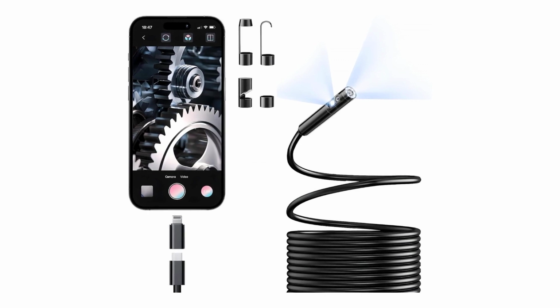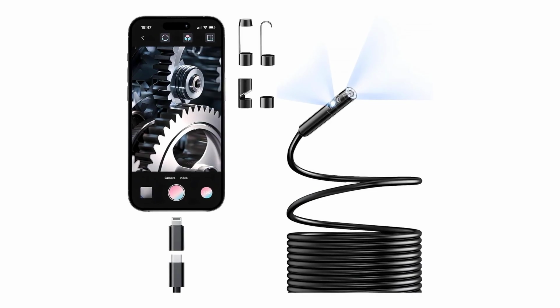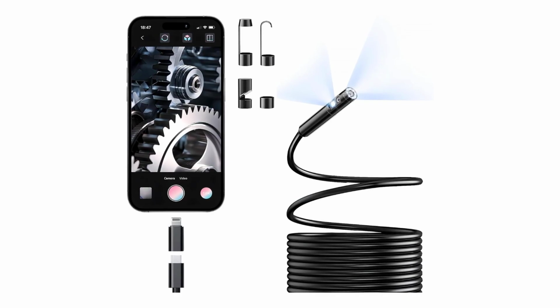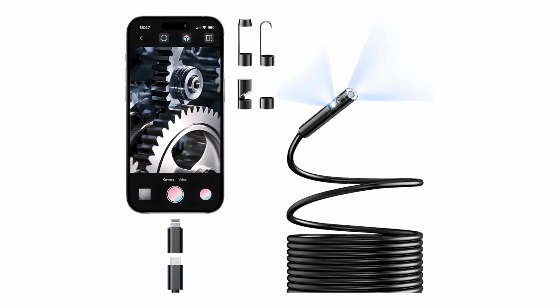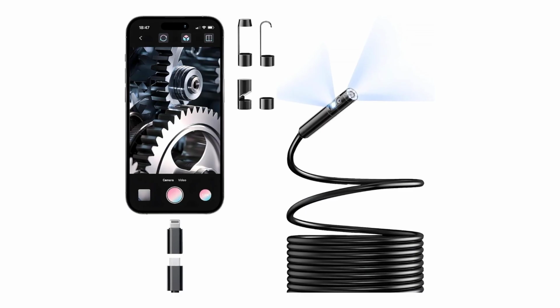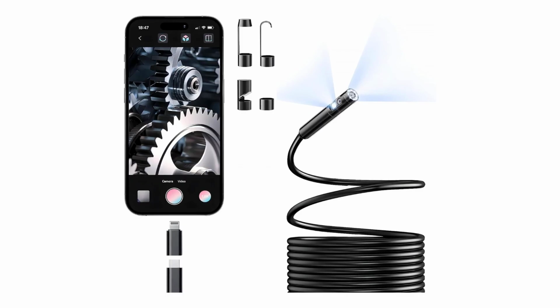The main limitation is its niche use case, as it's not designed for general-purpose photography. However, for inspection professionals or DIY enthusiasts, this is a highly capable tool. Pros include its dual-lens versatility and affordability, while cons are its limited application and average resolution for detailed work.